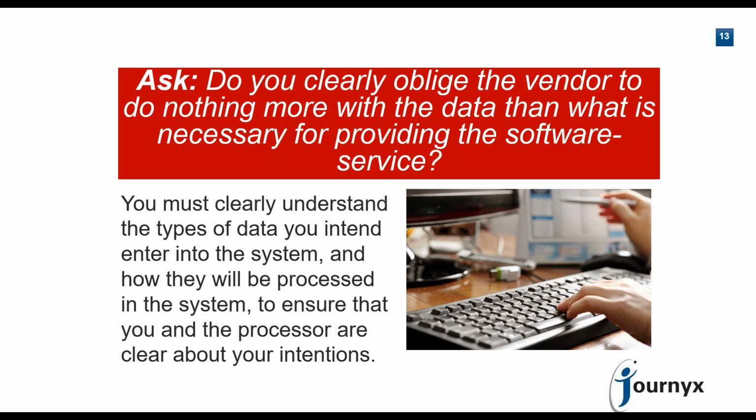You'll want to ask yourself when you engage with software vendors whether you are clearly obliging the vendor to do nothing more with the data you load into that system than what is strictly necessary to provide that software service, that functionality to you. So you must also then clearly understand the types of data you will enter into the software system and what you expect the system to do with it. You've got to make sure that you and the software vendor are clear about what the software does and, most importantly, doesn't do. Because under GDPR, it is not permissible for a software company to do something entirely unrelated with that data, such as, for example, selling the data to third parties to create another revenue stream. And that is certainly not unheard of in today's world. GDPR expressly prohibits that sort of thing.